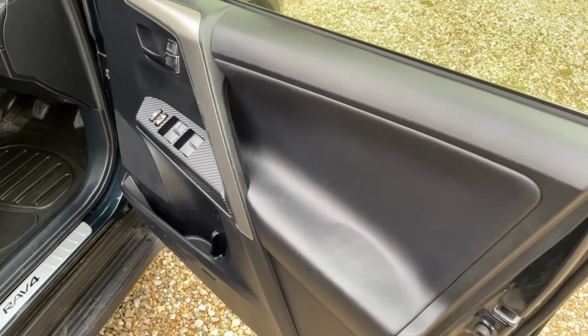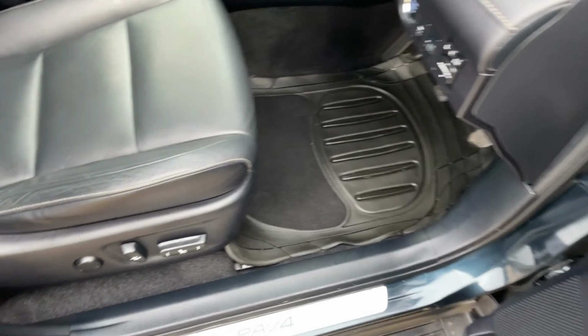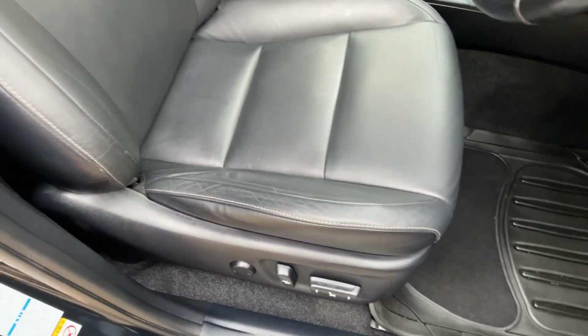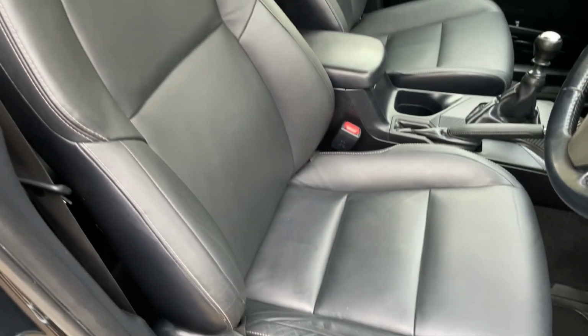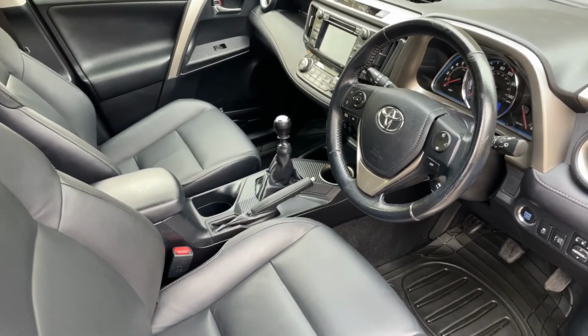So finally, driver's door card, again wonderfully clean. This is the footwell area, and the driver's seat itself, which is now what, 6 or 7 years old, and looks like it's just had a couple of thousand miles on it.